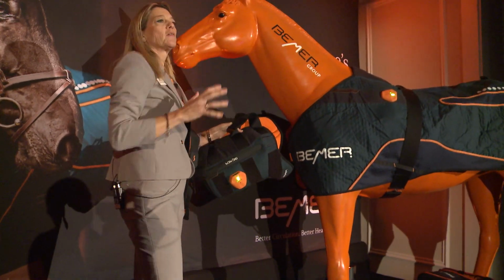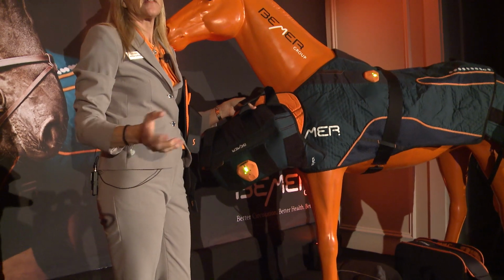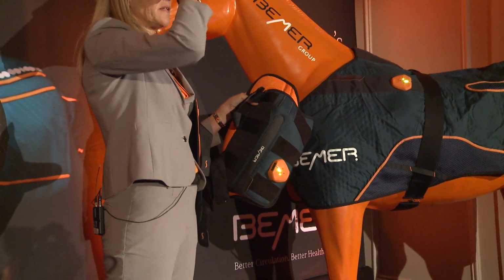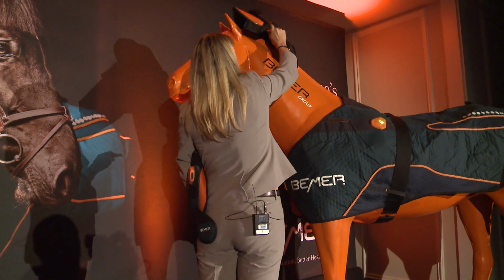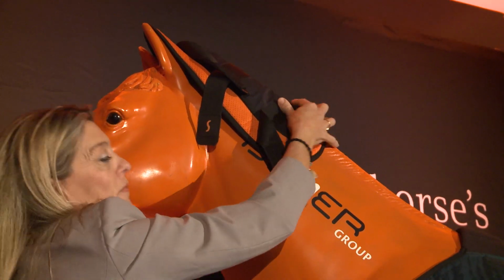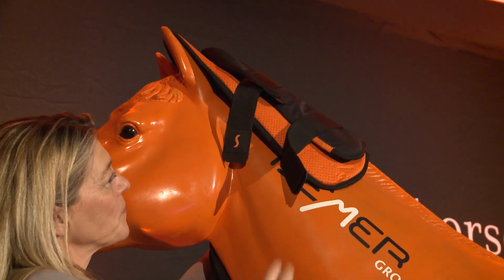The brain: fight, flight, or freeze, right? Those are the three sympathetic nervous system responses in the horse. So if we want to get a little bit of regulation in there, we can actually put it up here and get it under the halter, and it will stay in place. And you let it run like this.